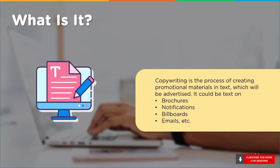Now, let's talk about what copywriting is. Copywriting is an act of creating promotional texts that could be advertised in brochures, notifications, billboards, emails, and so on. The primary objective here is that the written content, called copy or sales copy, increases brand awareness and persuades individuals to take a particular action, be it signing up to a website, buying a product, and so on.